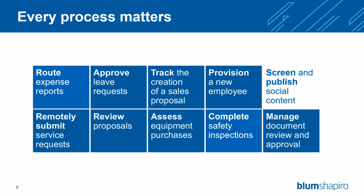And then finally, as more and more organizations are jumping into the social media pool, being able to screen the content that someone might be looking to publish on your Twitter feed or your LinkedIn site is something that, again, is a very simple workflow process, not a lot of steps, not a lot of complexity, but can have a significant impact to your business. You get one wrong thing put out there, and it can be a black eye and have a significant negative impact to your business's image.